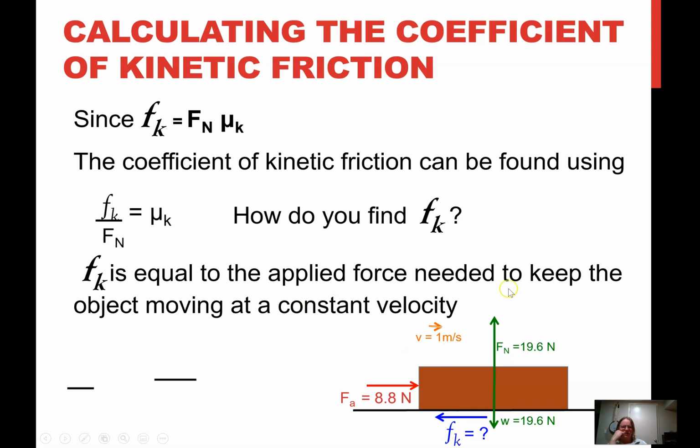Okay, so you apply a force, keep the object moving at a constant velocity, but remember, don't push up, don't push down, push in the same direction as your flat surface. So you always push along the surface, perpendicular to the normal. That way you're not increasing or decreasing the normal force by pushing down on it or lifting up on it. Alrighty, there you go, guys. 8.8 divided by the normal force, 19.6, it's going to be less. And in most cases, the kinetic friction coefficient is less than the static because it's less sticky. So it's a smaller number.